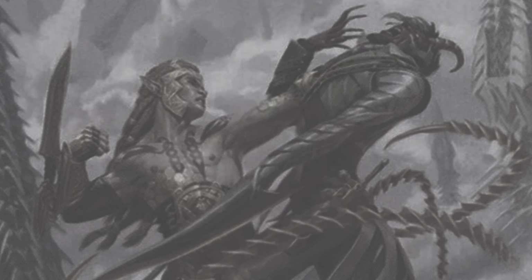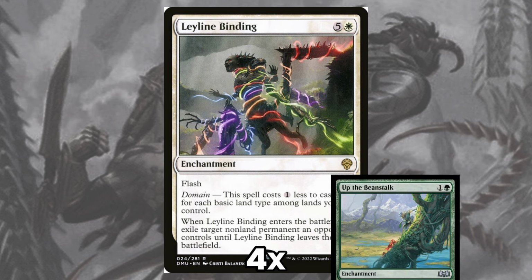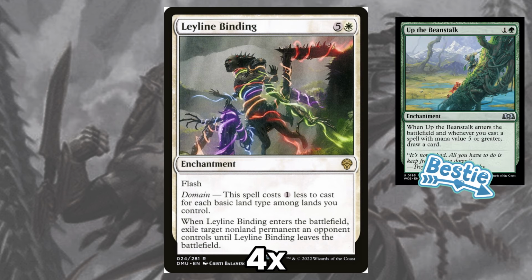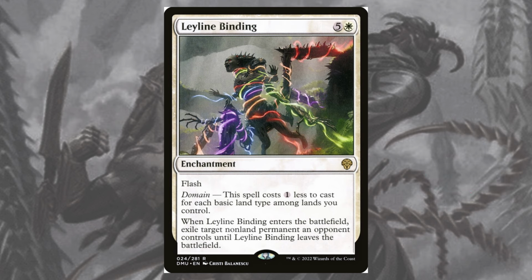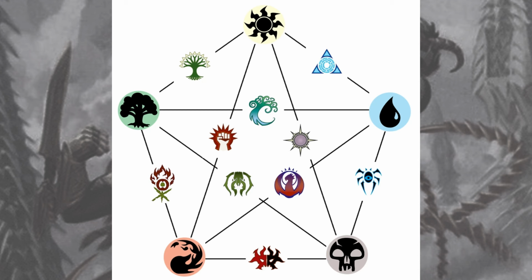Lastly, the most common monocolored card in the Niv-to-Light list is Leyline Binding, which takes advantage of our 5-color mana base with Domain. Frequently as cheap as just 1 or 2 mana, Leyline finds its BFF Up the Beanstalk in yet another format to remove powerful opposing threats regardless of type and draw us a card at a very, very low mana investment. That brings us to the core construction of the deck, the dual colored cards.